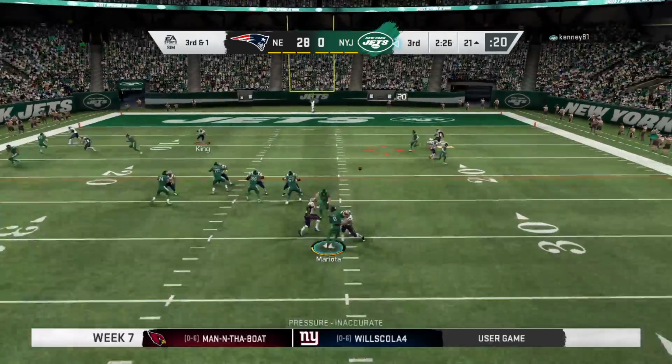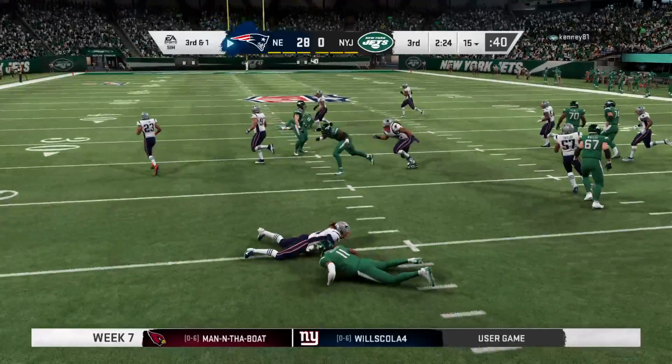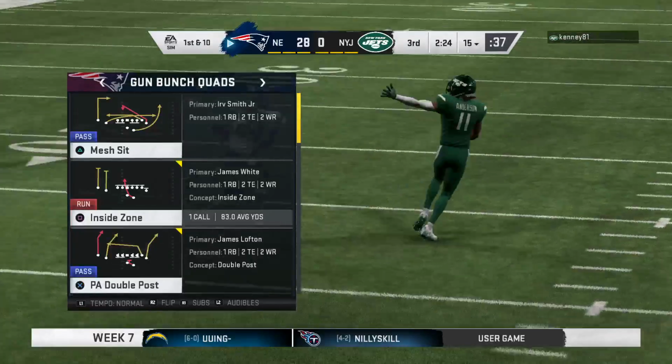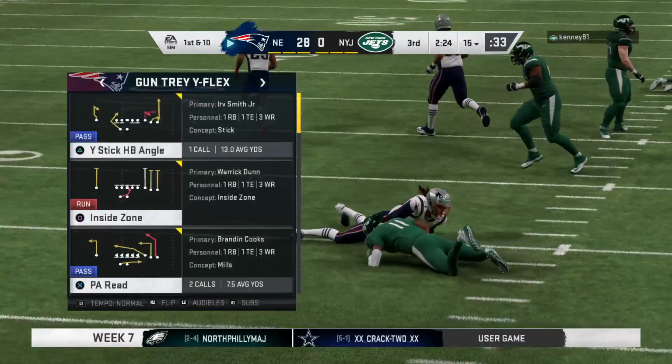On 3rd and 1, here's Mariota. And he fires one that's intercepted. Picked off by Stephon Gilmore. And a big turnover there as his guys will get the football back. So that's back-to-back drives where they've thrown an interception.